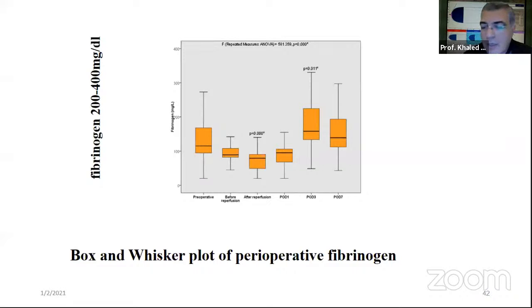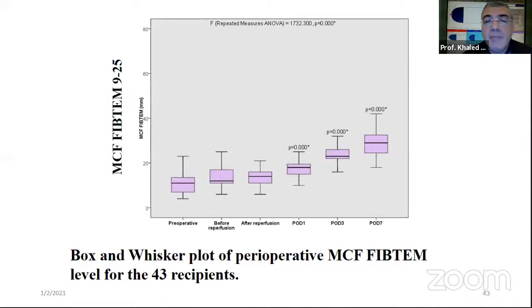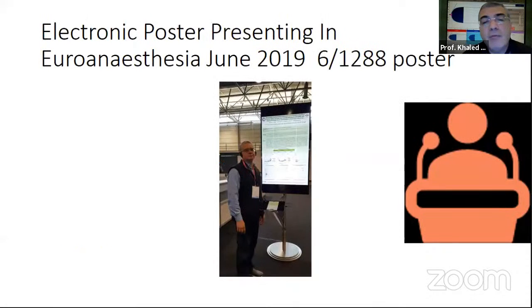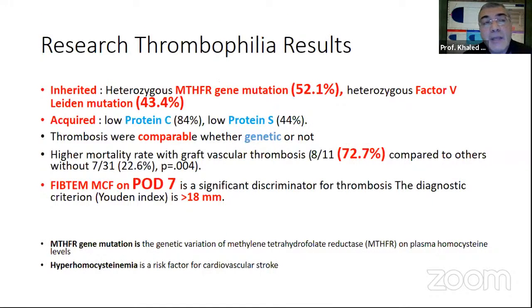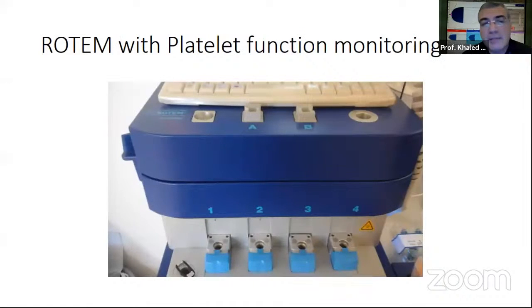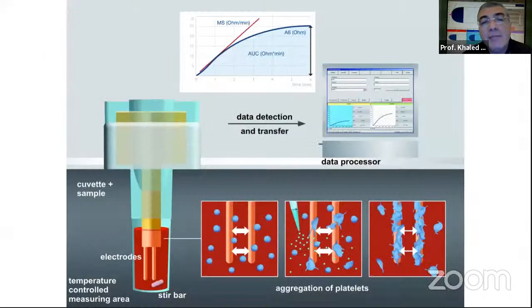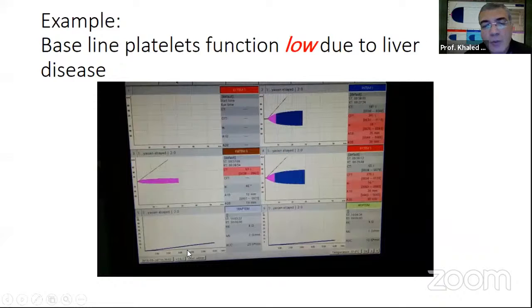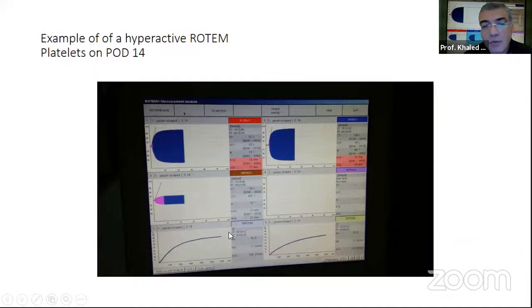Okay. So we found signs of hypercoagulation in FIBTEM, and as you see, it becomes hypercoagulation at 7 days post-operative. We did another study, by Hisham Gamal, and we found that there is a genetic component, and that was a discovery. In liver patients in our institute, we found that 52% have genetic mutations that we should take care of in the next few studies. One of the last things to mention in ROTEM is that we could measure platelet functions, which is very important and was an addition to it. As you see in the lower two graphs, we could see the platelet activity. If it is low, then it becomes better with liver transplantation.